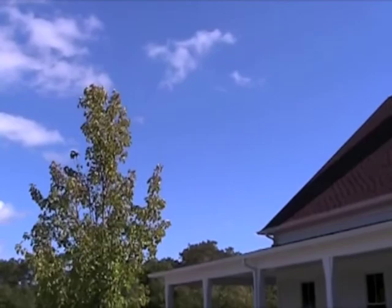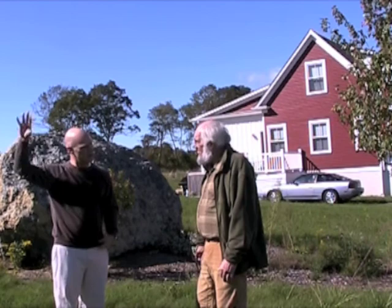So, Russ, this is your house right here. It is. This is really kind of cool. And this is like the maintenance building where you guys have the tractor or whatever you need. Yep. We have a maintenance man who lives here in the village, and that's where the tractors and snow blowers and whatnot are kept. Very cool.